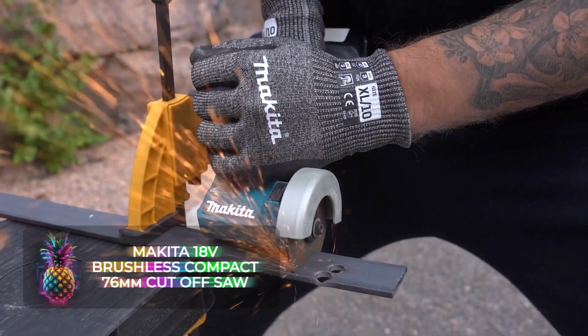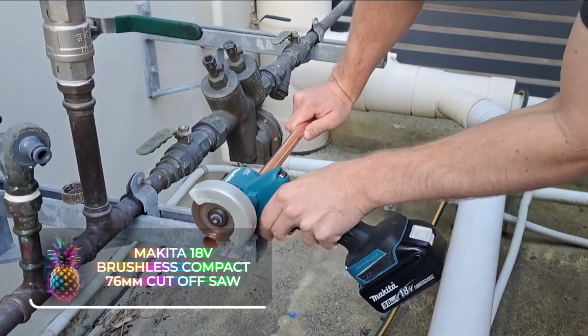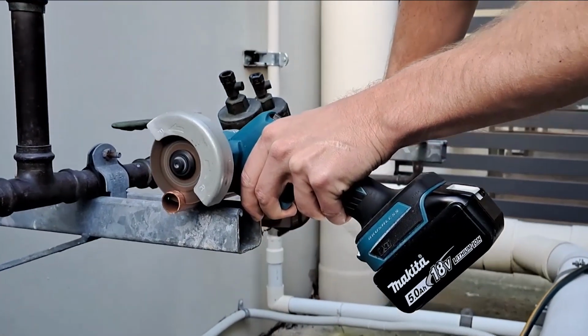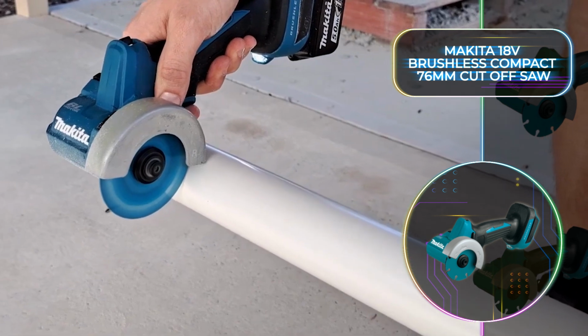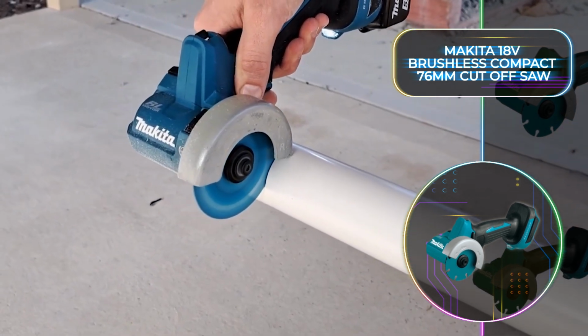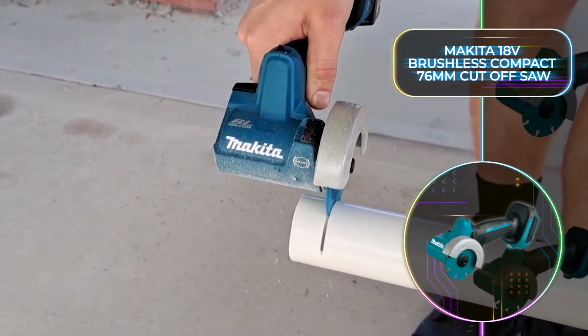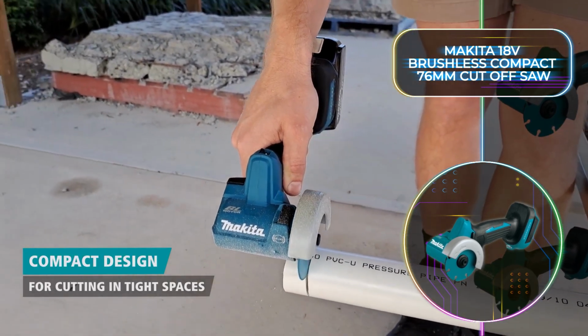Makita 18-volt brushless compact 76mm cutoff saw. Makita tends to be a bit of a trailblazer when it comes to new and improved tool technology, and this 18-volt brushless compact cutoff saw shows just how dedicated the company is to keep up this tradition. It's remarkable how many features they managed to cram into this one tool, and also unsurprising why they claim it will redefine efficiency, safety, and versatility in the workshop.